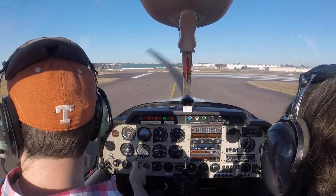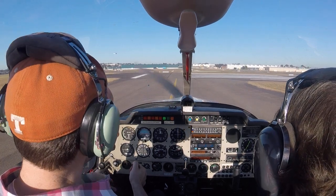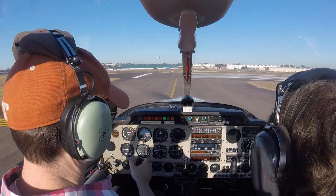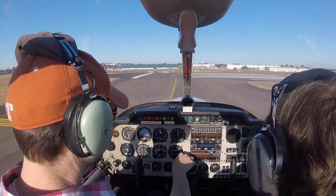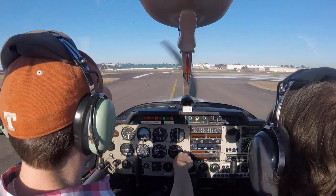Sun Tower, Robin India Sierra November is ready at holding point Alpha 8, runway 2 on arrive for an upwind departure. Sierra November, Sierra on my right, clear for takeoff. Clear for takeoff, runway right, India Sierra November.